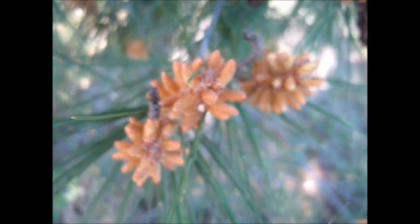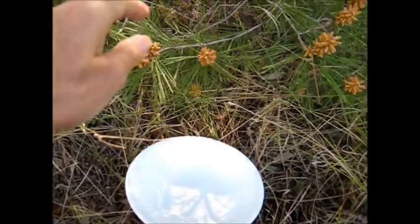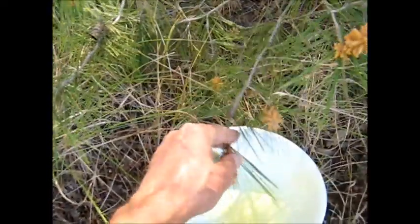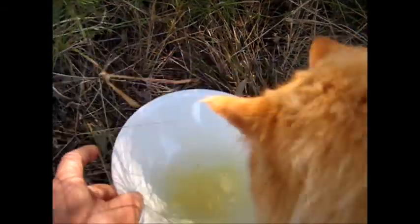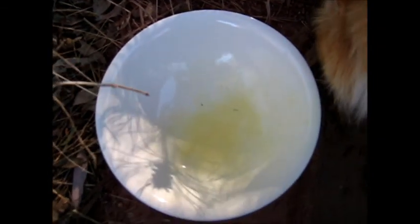But let's just tap out a little bit without ruining the camera. Let's tap out a bit of pollen. I'm doing all this one-handedly, but you can tap out quite a lot of pollen. Here comes a nuisance. Look at that. There's quite a lot of pollen here.